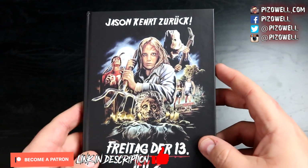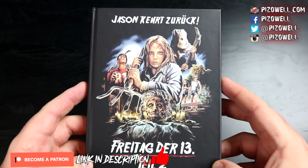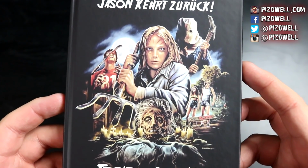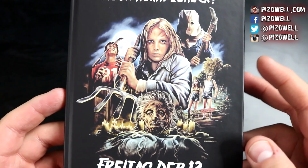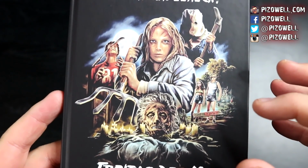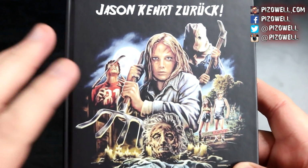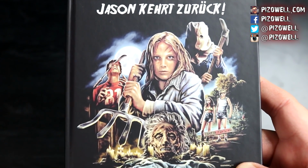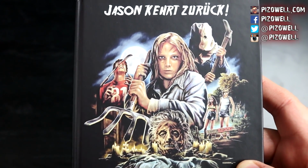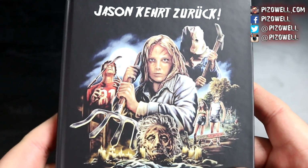All right, the shrink wrap has been removed from the Friday the 13th Part 2 German mediabook, and let's just take a real nice up close look at that artwork. There you've got Jason's mother's head, you've got the shrine there, you've got Amy Steele with her pitchfork, you've got, I forget the character's name, the dude in the wheelchair who gets the machete to the face. One of the most mean-spirited yet awesome kills in the entire Friday the 13th series.